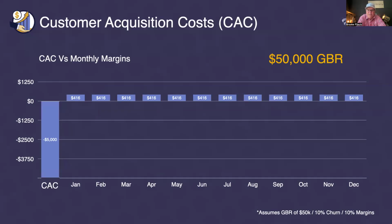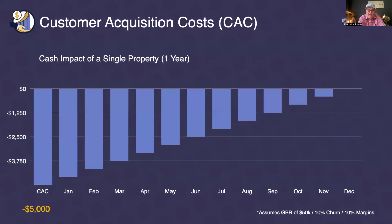All right. So check this out. Using that example of a property doing $50,000 in gross booking revenue and $5,000 in first year net profits, which comes out to $416 a month, you can see we have this cash outlay of $5,000 to acquire this homeowner, but we're making this annuity of $416 in net income or profits per month. So this is what it looks like for that first year, on a cumulative basis. You can see that over this entire year, it takes us until the 12-month mark to get to that break-even point. We call this our CAC recovery, customer acquisition cost recovery, and this is usually in months. This is a critical metric, and we always like to try to get our CAC recovery right at about that 1 year mark.